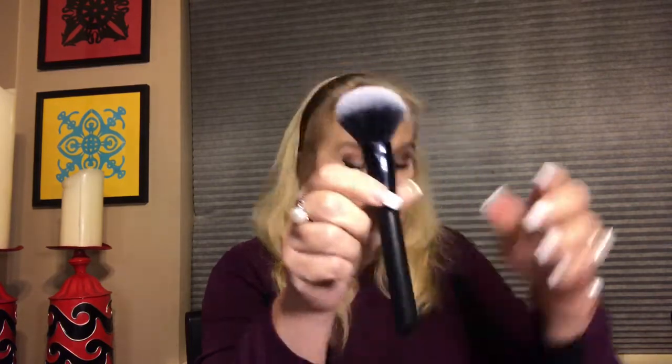Then I have Philosophy. This powder brush comes with the Purity Shield Flawless Powder. It's a really nice powder brush. Again, really good fiber, and this is $30 on its own. I think if you buy it with the powder, you might get some kind of a deal, like $36 and change or something like that. But yeah, it's from Philosophy, and that's a good one.